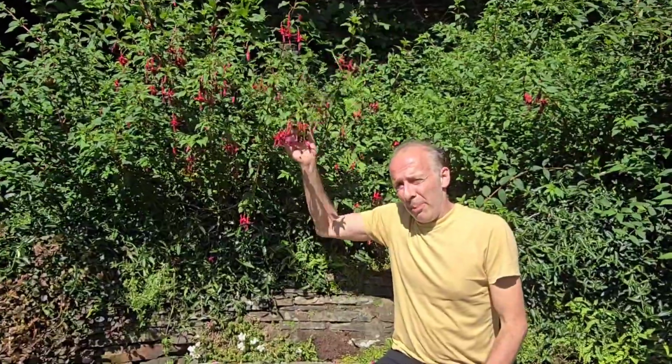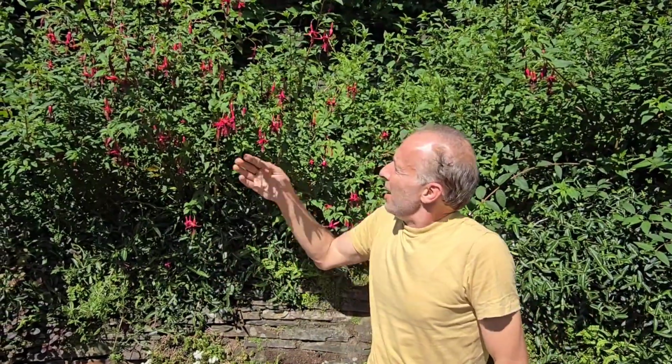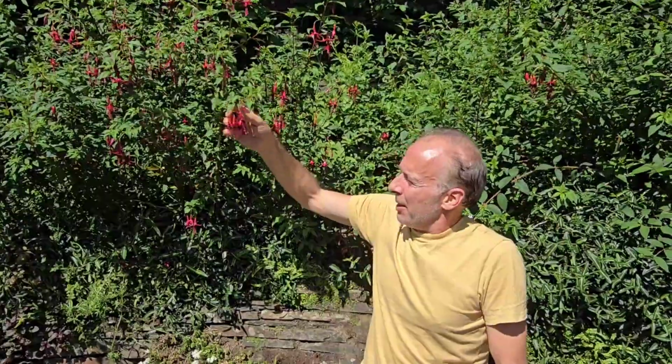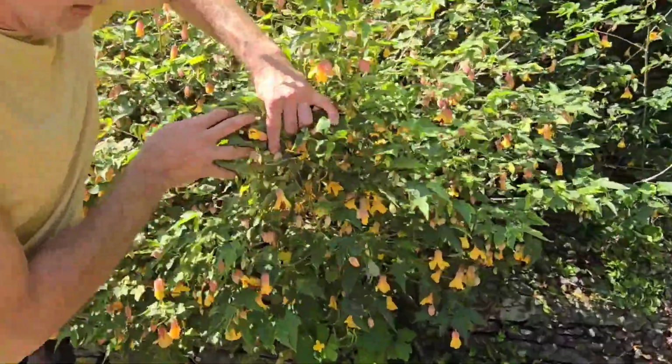Fuchsias are a shrub from South America, Central America mostly, and a lot of them aren't very hardy, and they usually die right back, so they act like a herbaceous plant. And they're very colourful. They go on flowering right until the frost, so they're a really good thing to have. And just loads of interesting plants here, like this one as well.